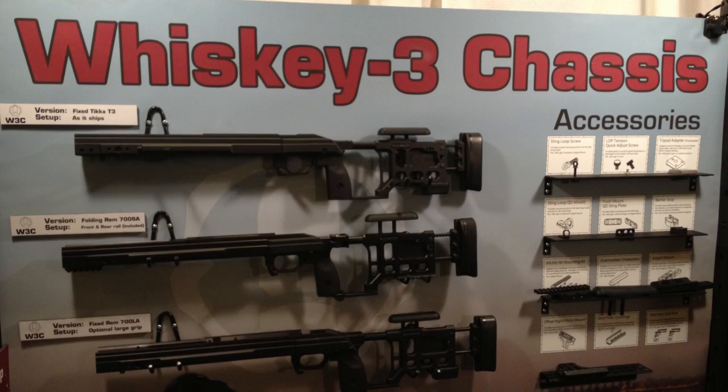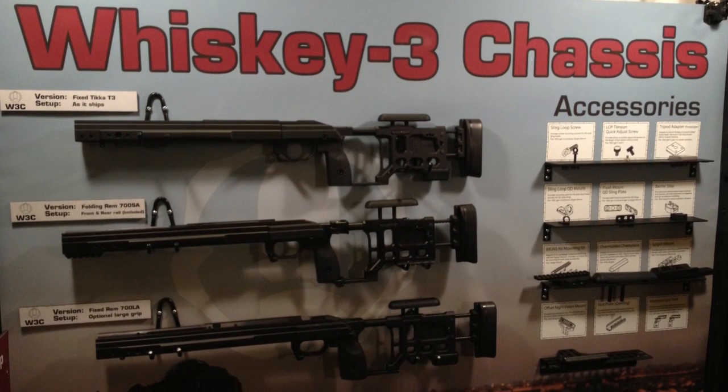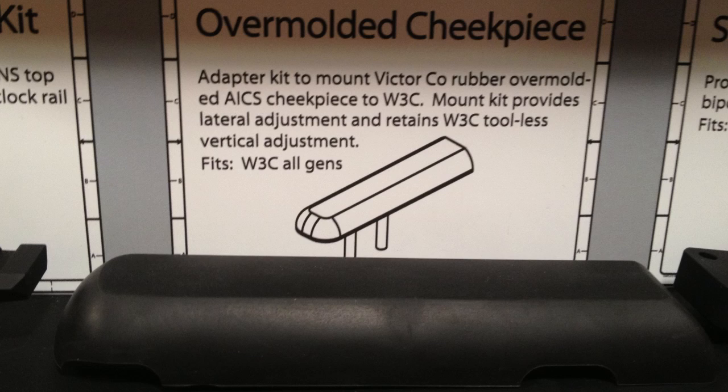We also took time to stop by Kinetic Research Group's booth and take a look at what's new with the Whiskey 3 chassis system. KRG had quite a few different accessories for the Whiskey 3 on hand. One of the most notable is the grippy cheek piece. They worked with Victor Company to develop the grippy cheek piece for the Whiskey 3 stock system.